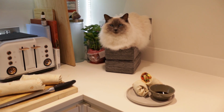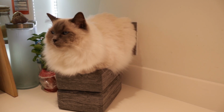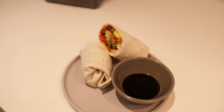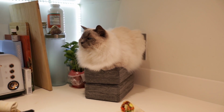Hey Pixie, do you approve this food? Look at this chicken. She fits perfectly on those 2 blocks. Yeah, so anyway, this is our wraps. I cut them in half to make them look pretty, and we have some dipping sauce as well. Pixie is smelling the air. I think she can smell that I've cut them in half now.